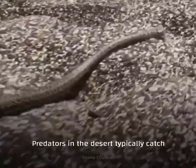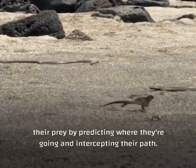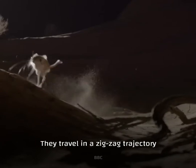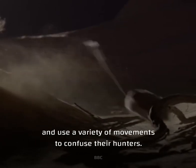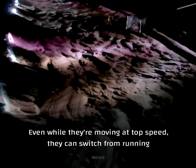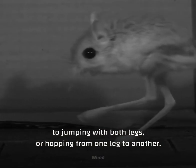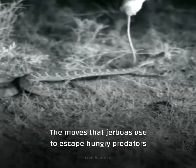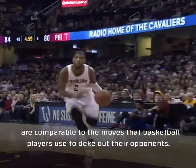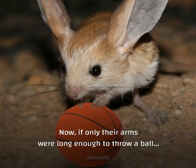Predators in the desert typically catch their prey by predicting where they're going and intercepting their path. But jerboas are anything but predictable. They travel in a zigzag trajectory and use a variety of movements to confuse their hunters. Even when they're moving at top speed, they can switch from running to jumping with both legs or hopping from one leg to another. The moves that jerboas use to escape hungry predators are comparable to the moves that basketball players use to deke out their opponents. Now, if only their arms were long enough to throw a ball.